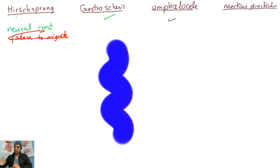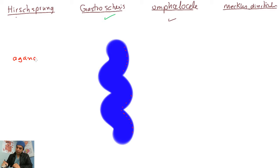Now let's say I memorize that, what is the end result? The end result would be an aganglionic colon or segment of colon. That's all. It's congenital. And it's congenital.